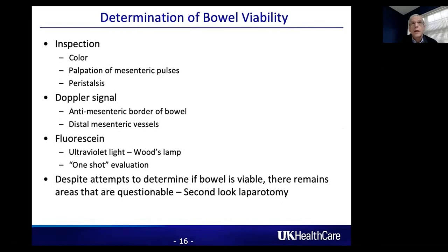And then there are areas that are clearly infarcted and then areas that you just can't tell. Clearly, palpation of pulses in the mesentery is another way to determine whether or not you have good flow. And a bowel that's viable will peristalse, a bowel that is dead will not. We often use a Doppler. And if you can place a Doppler on the anti-mesenteric border of the bowel and hear a Doppler signal, that's pretty good evidence that you could have good blood flow to the bowel. You can also put the Doppler over the distal mesenteric vessels to see if you can hear signals. Fluorescein, I've used.